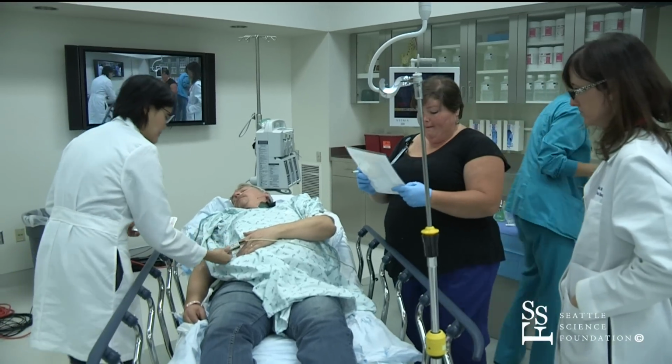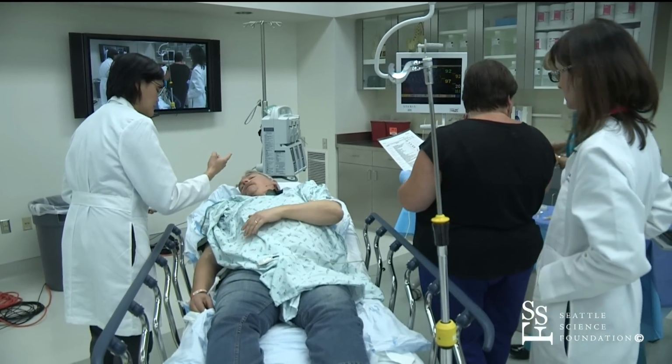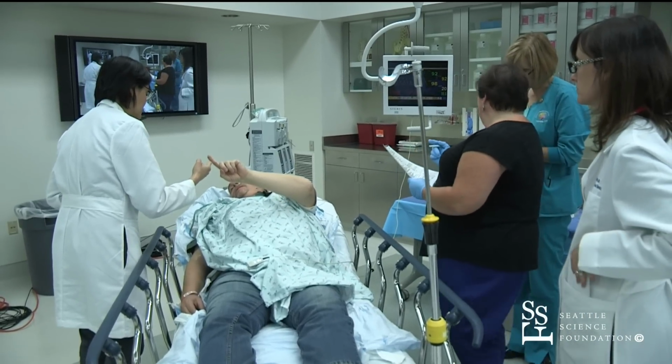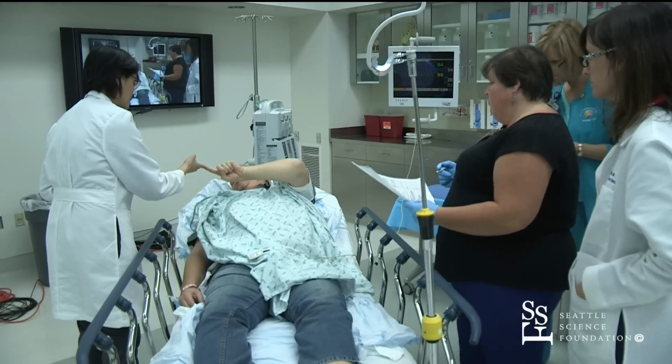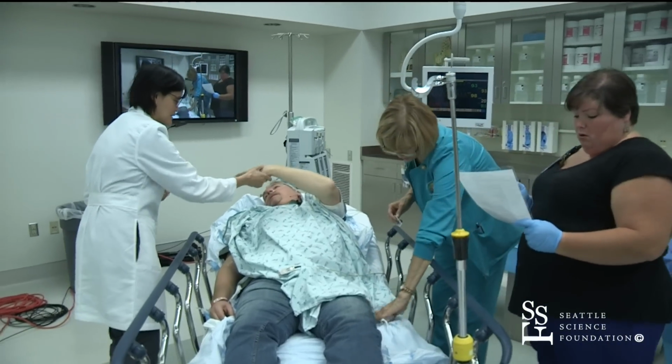I'm going to remove this. I'm going to have you take this finger right here and touch my finger. Should be in a minute. Okay. Use that same finger and touch your own nose. Yes, there you go. Okay, and then touch my finger. Good, touch your nose. Great. Okay, so no ataxia on the left.